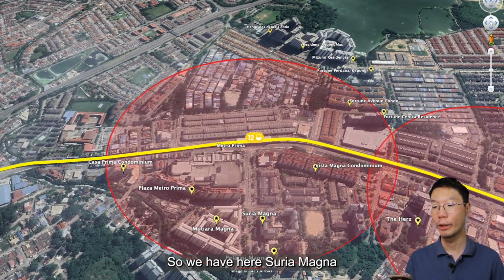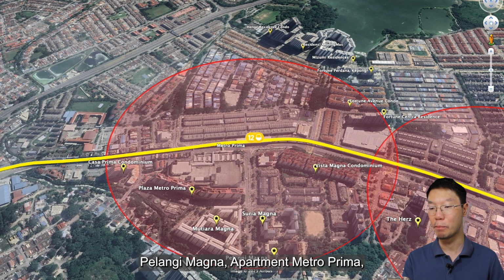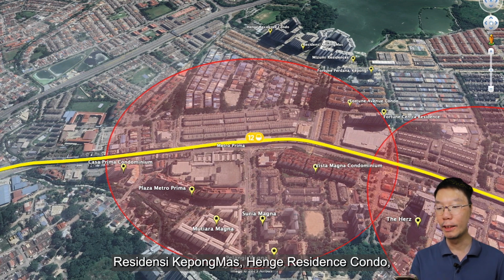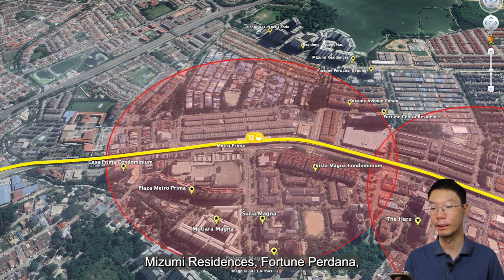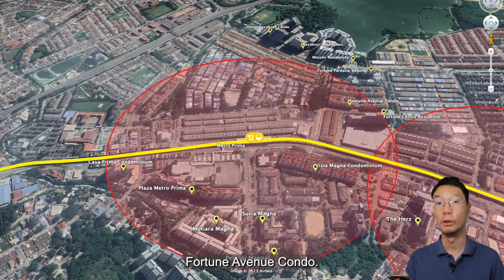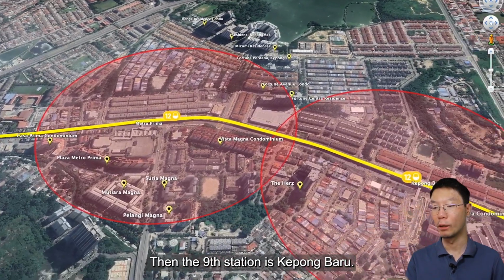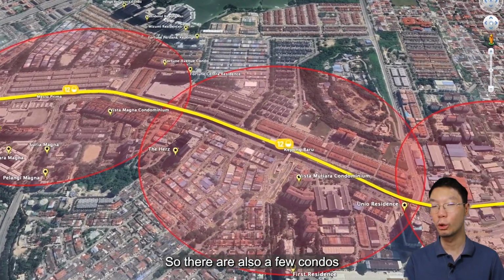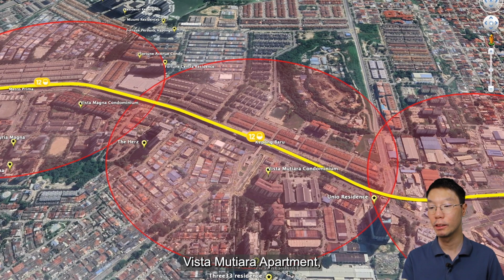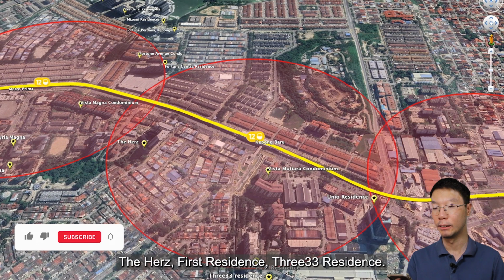So we have here Surya Magna, Vista Magna Condominium, Pelangi Magna, Apartment Metro Prima, Plaza Metro Prima, Mutiara Magna, Casa Prima Condo, Residency Kepong Mas, Range Residence Condo, Mizumi Residence, Fortune Perdana, Fortune Central Residence, Fortune Avenue Condo. Then the ninth station is Kepong Baru. So there are also a few condos that are within 500 meters. So we have here Vista Mutiara Apartment, Unio Residence, The Hearst, First Residence, 333 Residence.